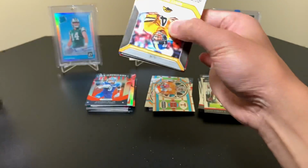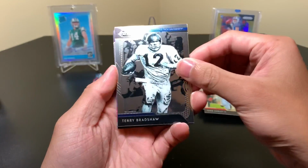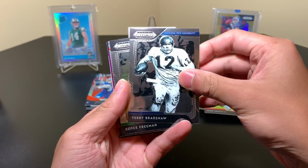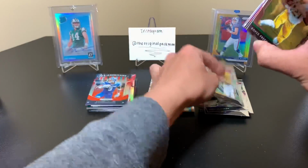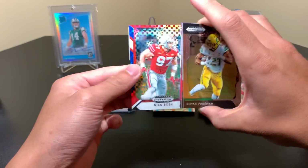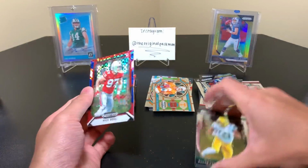I always like looking at these new rookies and new products as I open them for a long time, just to really feel what we're looking at. Terry Bradshaw, Royce Freeman. Oh, don't remind me. Brett Favre. Watch Royce Freeman become a star now. Amari Cooper. Ooh. Hey, look at that.